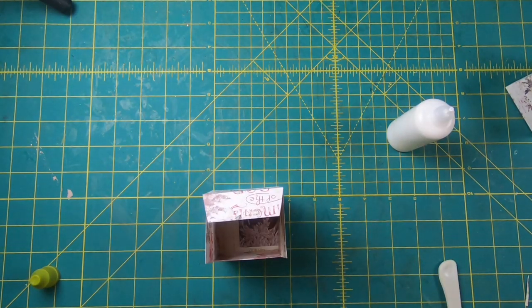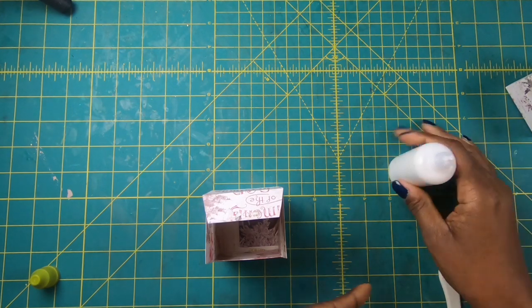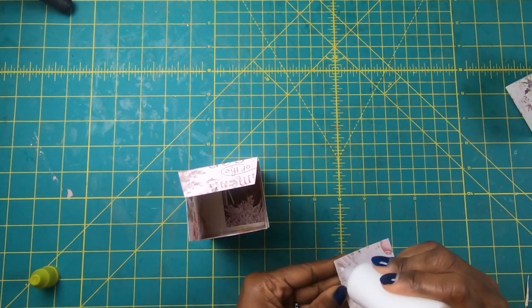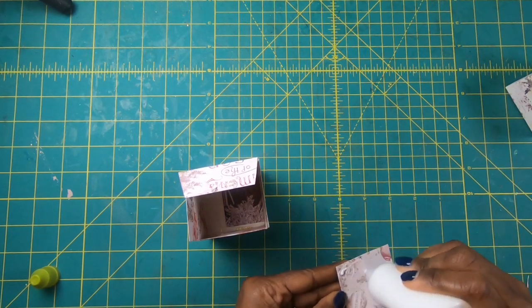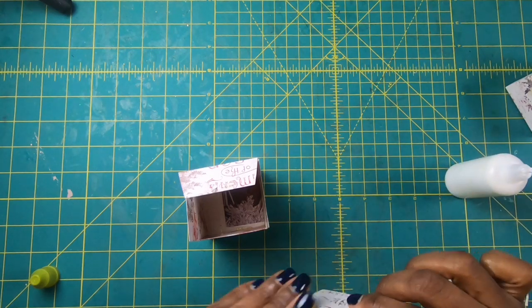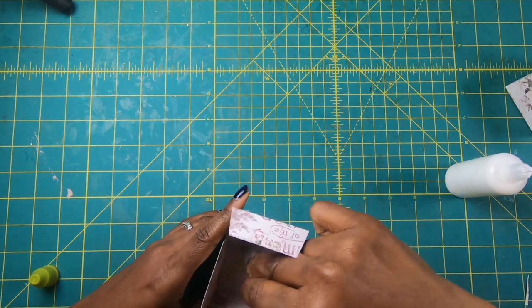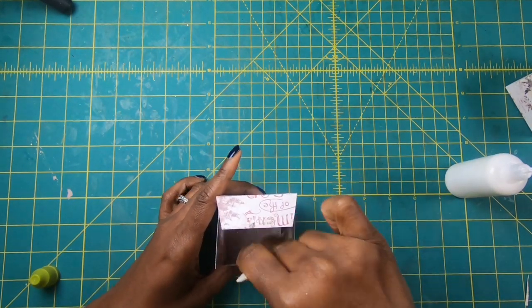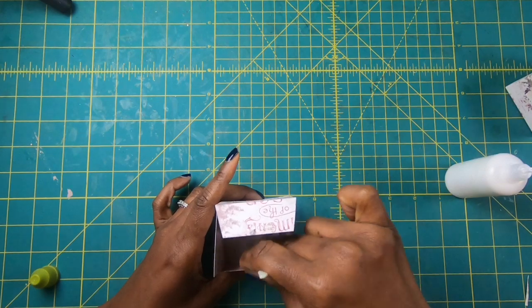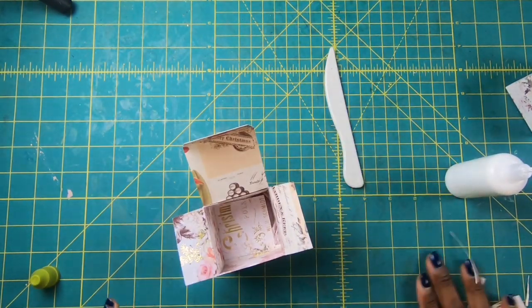And then I'm going to take another one of my little squares and place some glue on it and just put it in the bottom as some additional stabilization. No chipboard needed on this one unless you want to use chipboard on it. So I'm going to take this, put it down on the inside, come back with my bone folder and just get that stuck. So now I've got a really sturdy little box, and it didn't require any chipboard this time.